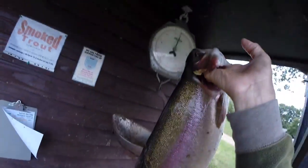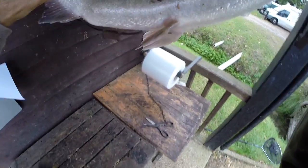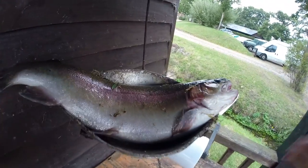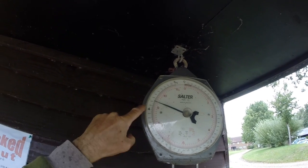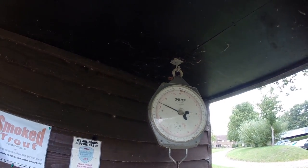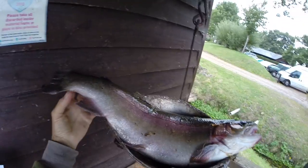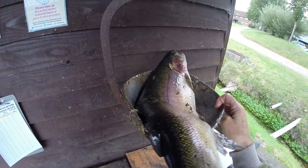I think this one. You know what I'm thinking, people. You know what I'm hoping. I think we might just shade it. Oh no. There's the 10 pounds. We're a double. About 9.6. Wow. That's neat. I'm going to call it 9 pounds 6 ounces. 9 pounds 6 ounce. Diva rainbows.